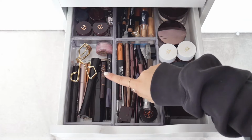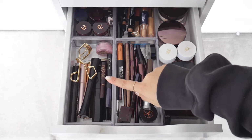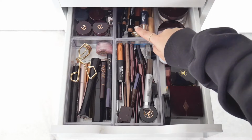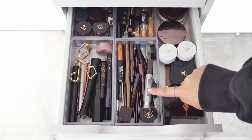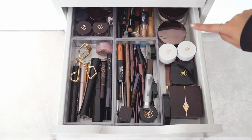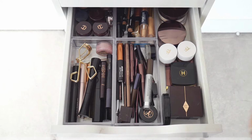Over here we have my mascaras, and then we move on to eyeshadows and eyeshadow pots, and then we have eyeshadow sticks and liners, and then over here is where I keep my brow products, and then next to that is just finishing powders and just leftovers of all the eye products as well.